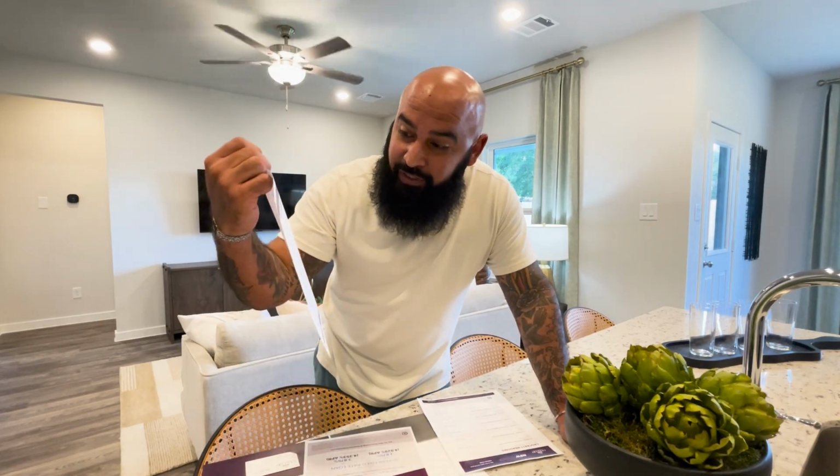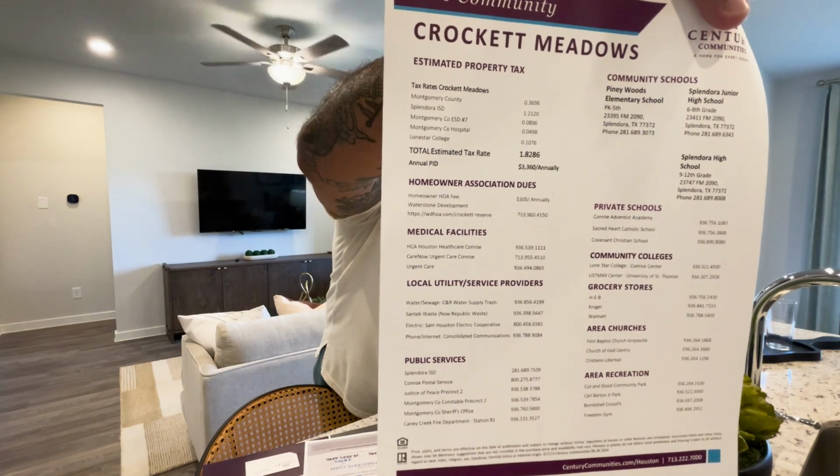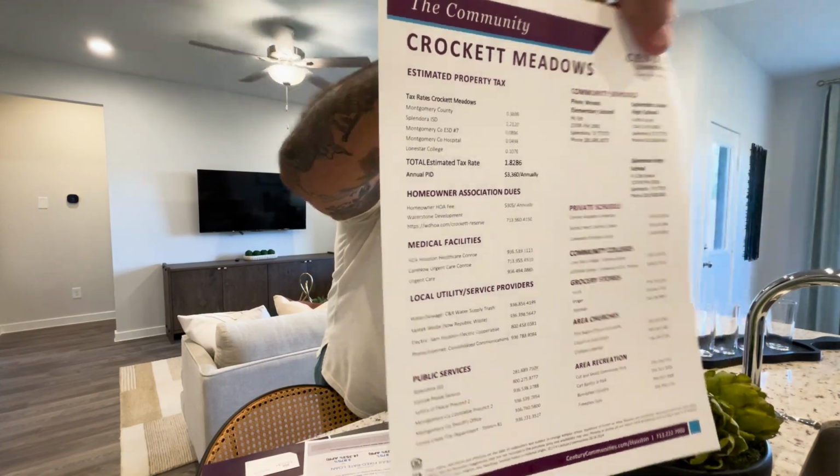And on top of all that too, tax rate. So this is one of the lowest tax rates for new construction, as you can see right here. Basically, property tax right there, 1.8286, I think it says, if I remember correctly. Yep, 1.8286 on your property taxes. So with new construction, most of the time you're going to be pushing 3% or higher. Being in the ones is pretty awesome right here, especially at these prices.